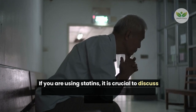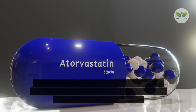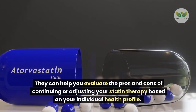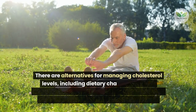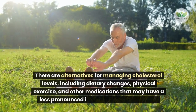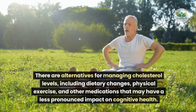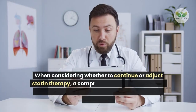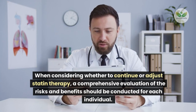If you are using statins, it is crucial to discuss these potential risks with your healthcare provider. They can help you evaluate the pros and cons of continuing or adjusting your statin therapy based on your individual health profile. There are alternatives for managing cholesterol levels, including dietary changes, physical exercise, and other medications that may have a less pronounced impact on cognitive health. When considering whether to continue or adjust statin therapy, a comprehensive evaluation of the risks and benefits should be conducted for each individual.